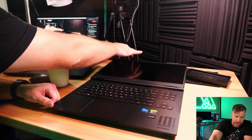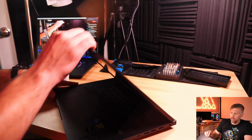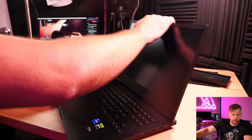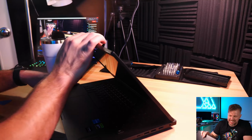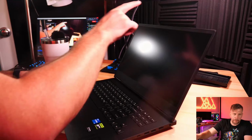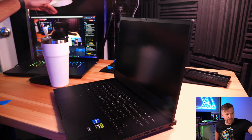can go all the way back and lay flat. So that's 100% of the way back. And it does have a slight wobble when you let it go. It does feel pretty stiff when you move it through the primary range right here. You can bounce it a little bit, but you can pretty much do that to any laptop, even the Blade 18 here, you can see.